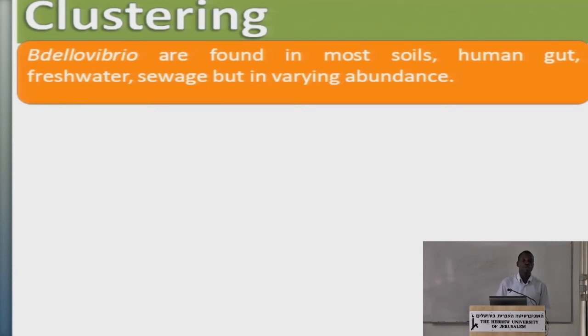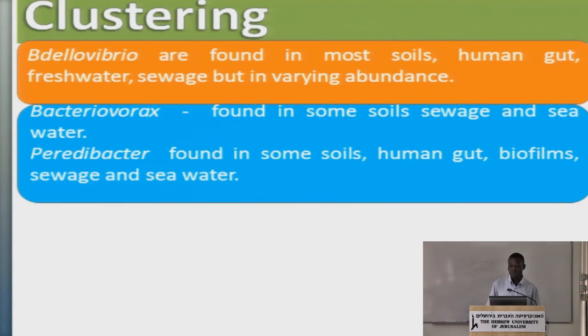So on my results and discussion, we got some clustering reports. Clustering was to give us where the bacteria were found. You remember one of my objectives was to see where these predators are found. Clustering gave us that. I'll not give all the genera because there are 13 and the time might not allow. But we found that the Bdellovibrio genus could be found in soils, in human gut, in fresh water, in sewage, and the abundances were also seen from this graph, the clustering results, as I'll show you in a while.